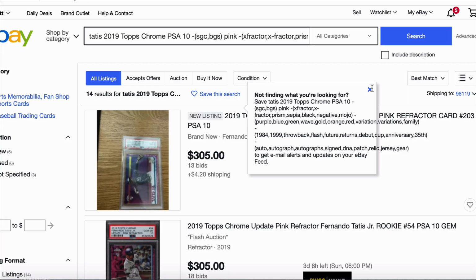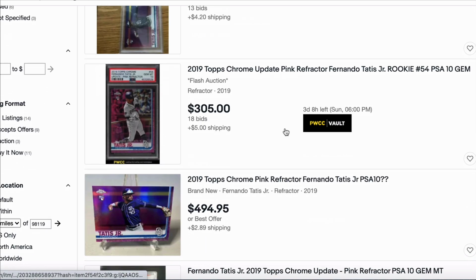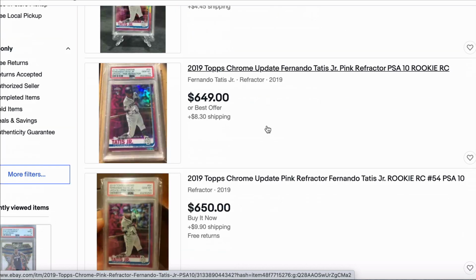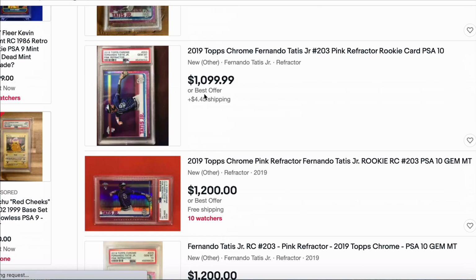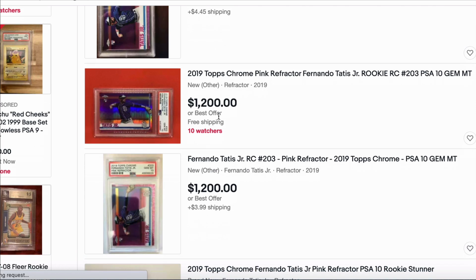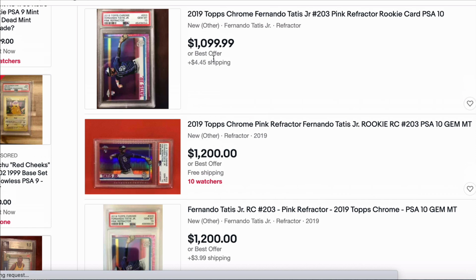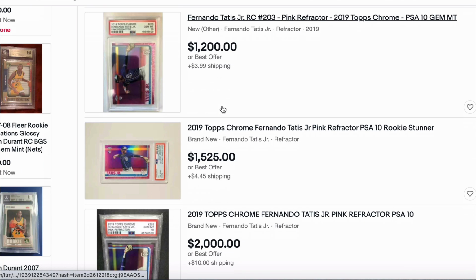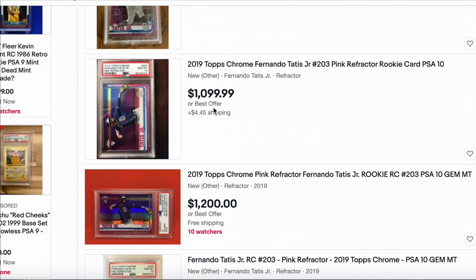On eBay, what do we got? Oh, let's sort by lowest. It's this card that we're looking for. Boy, are there even any on here? There's one up for auction. There's one at 1,099 or best offer. 1,200 or best offer with 10 watchers. Well, why don't you guys get this one instead? 1,200. So this guy's being realistic. Plus, you might be able to get this one for under 1,000.